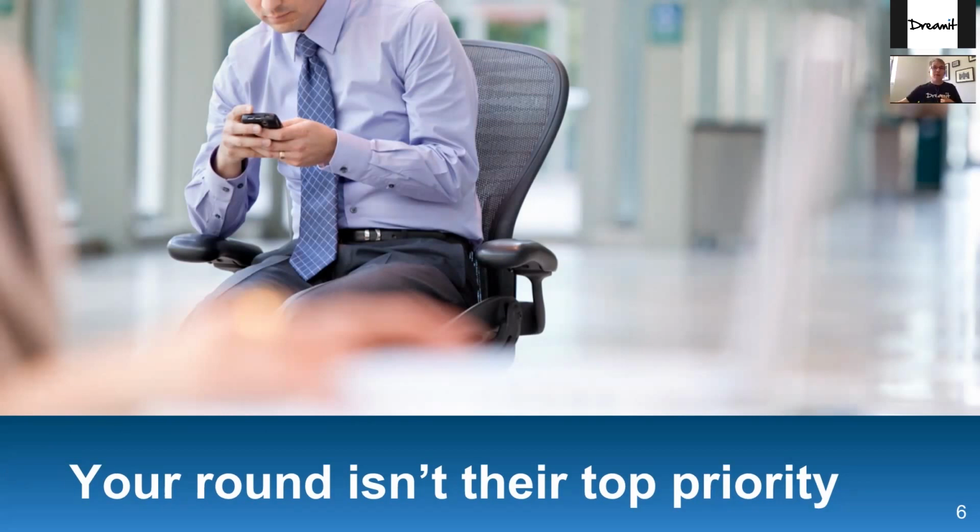Oftentimes people are raising rounds, they really need the cash, they're up against tight deadlines so they can do things like make payroll. It's a huge priority for you. It's not as big a priority for a venture capitalist. If you can create urgency, and we'll talk about that, that's a great thing. But just realize it's not their top priority. So you need to stay on top of it and you need to drive the process.